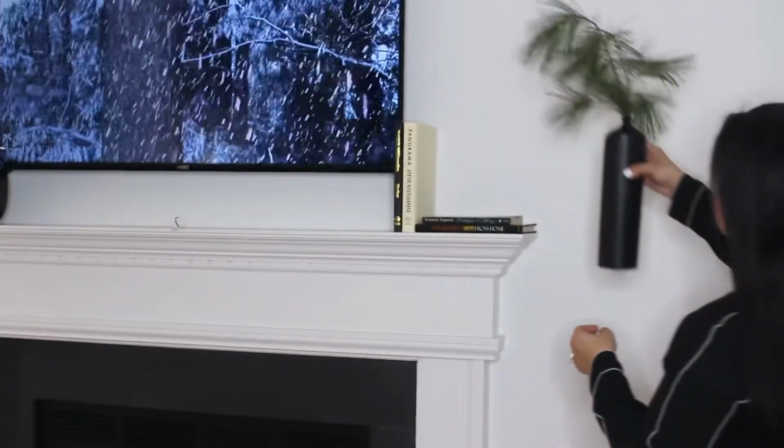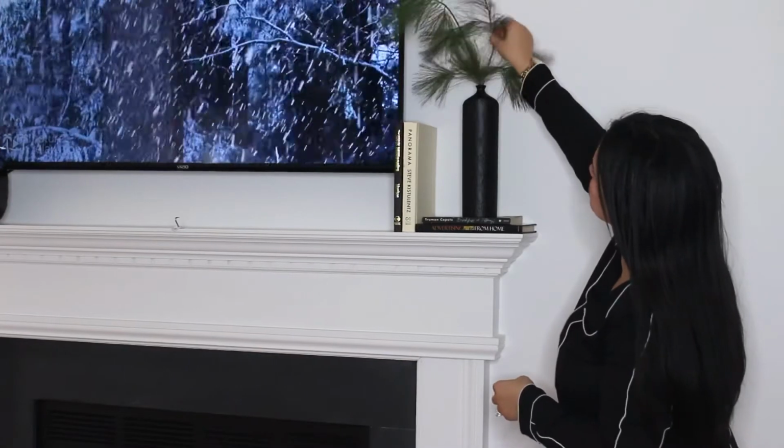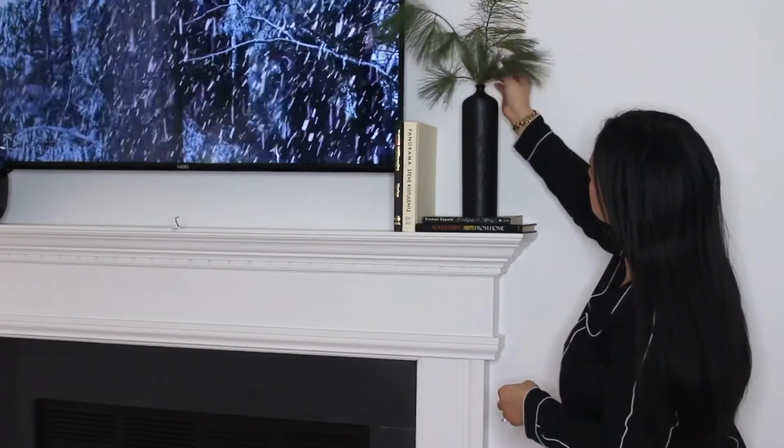Remember, no matter what your interior design style is, when we decorate, we aim to feel at home, to feel happy in our own space.